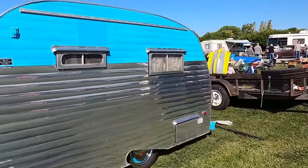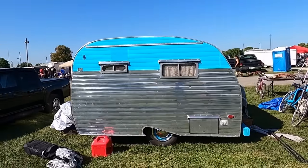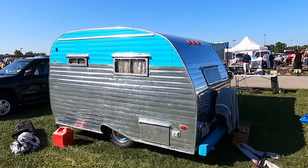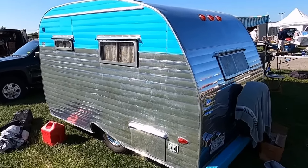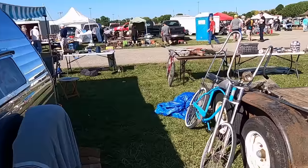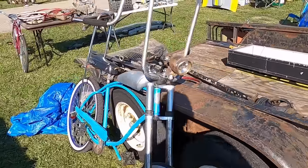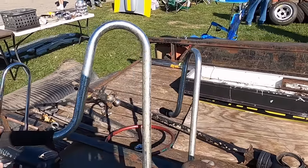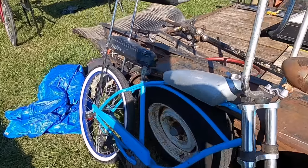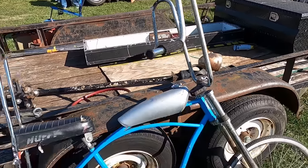Get a better view of it over here. Man, that's nice. Tell you what, the more I keep looking at these, maybe bring one home someday. There's a wild bike. I remember back in the 70s, man, these handlebars. How wild could you get handlebars, and how wild could you get your forks? Get your forks all the way out for a chopper. That's how we rode bikes back in the 70s.